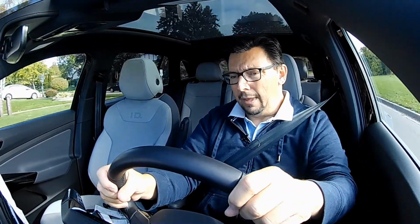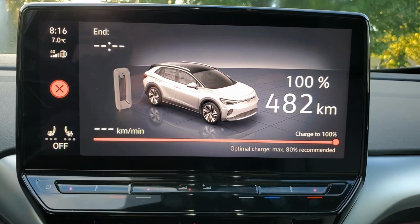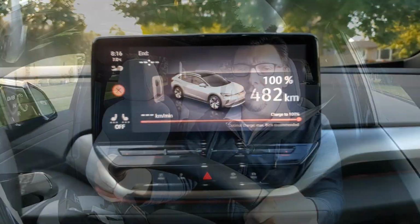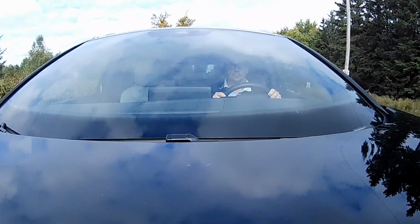For example, this morning, the last day I'm about to drive this thing before returning it, I believe I saw my range is something like 486, so almost 500 kilometers, a good 20% above estimation. I've heard that it can go to 500. Some people have done that in their testing so far. So bottom line, there's more than enough range to get somewhere if you're thinking about driving an electric vehicle.